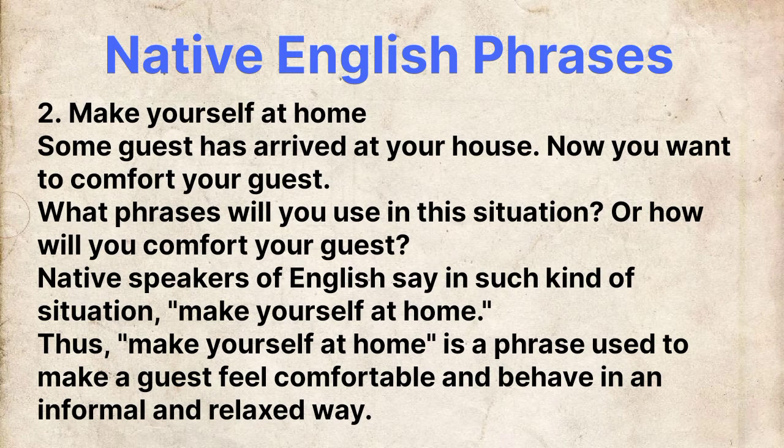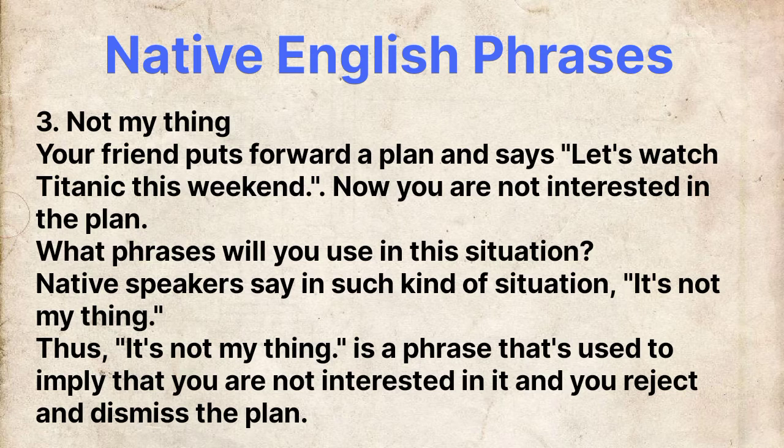Number 2. Make yourself at home. Some guest has arrived at your house. Now you want to comfort your guest. What phrases will you use in this situation? Or how will you comfort your guest? The native speakers of English say in such a situation, make yourself at home. Thus, make yourself at home is a phrase used to make a guest feel comfortable and behave in an informal and relaxed way.